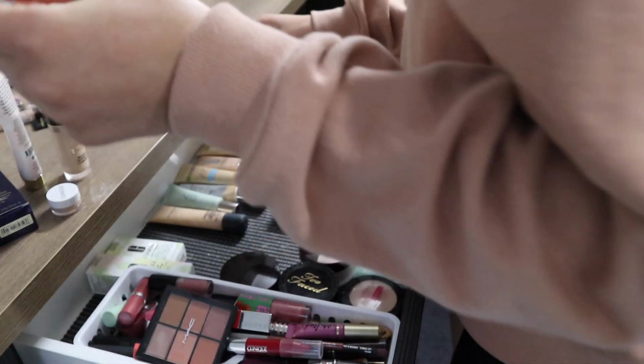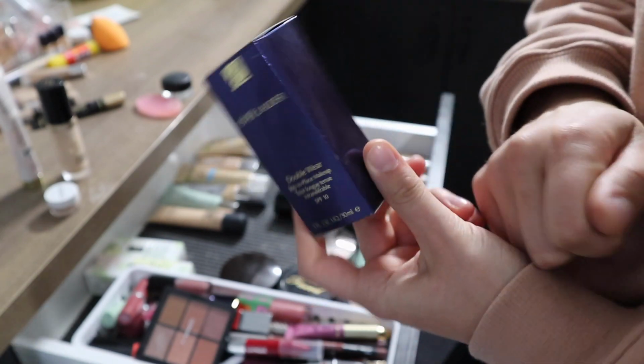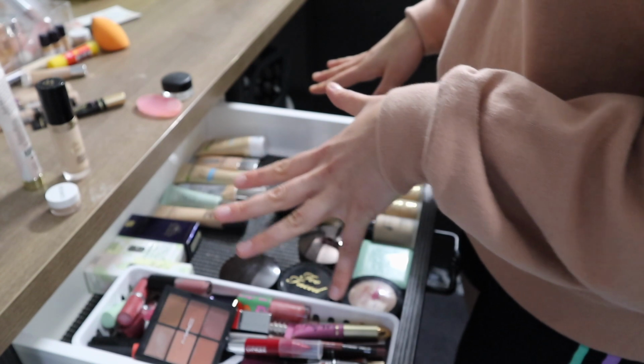Okay, is that all the foundations? Oh, I've got one more, the Estee Lauder Double Wear. This is just still in its box because I haven't got around to using it yet. So I'll keep that one. That is all my foundations.